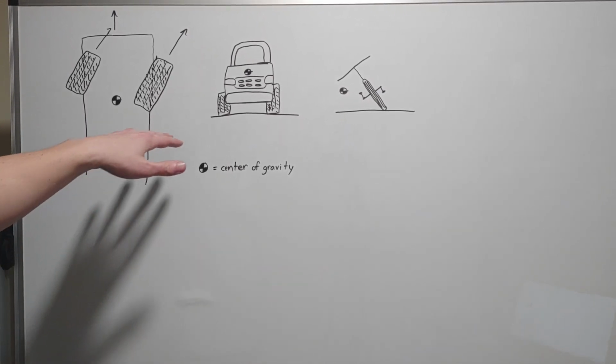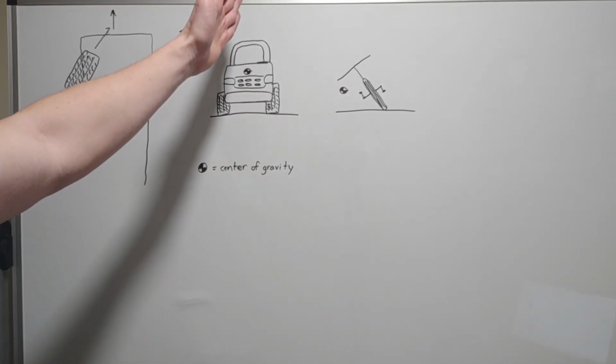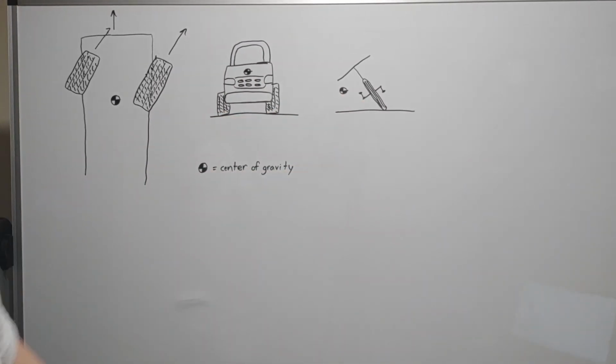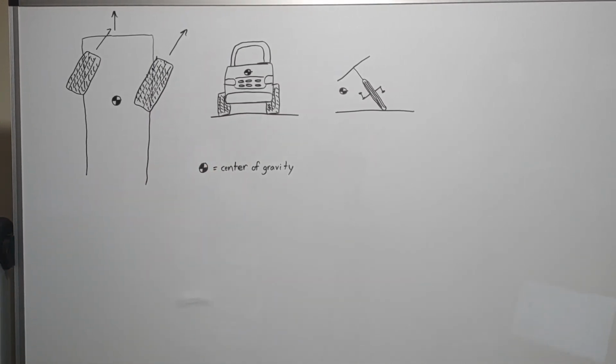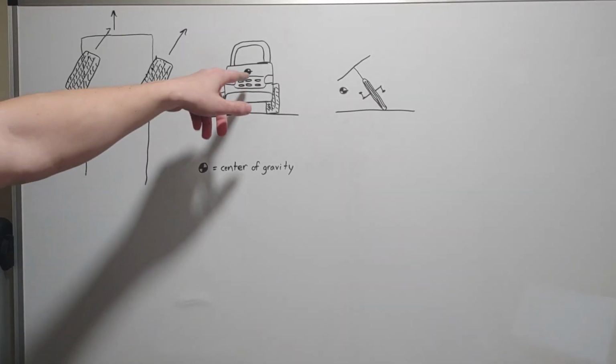So we have a diagram of a car from the top view, from the front, and we have a bicycle leaning into a turn. So what I was talking about when vehicles make turns, you have your center of gravity. If you do not know what center of gravity is, that is basically the position where the sum of all of the mass of an object is. So usually the center of gravity of a car is right here and right here.